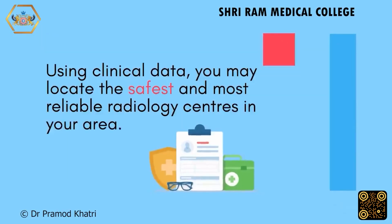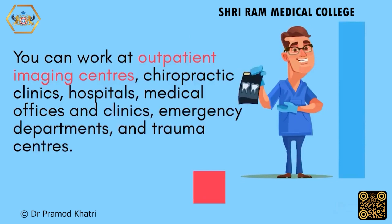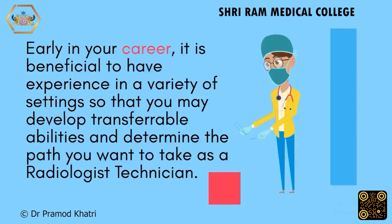Using clinical data, you may locate the safest and most reliable radiology centers in your area. You can work at outpatient imaging centers, chiropractic clinics, hospitals, medical offices and clinics, emergency departments, and trauma centers. Early in your career, it is beneficial to have experience in a variety of settings so that you may develop transferable abilities and determine the path you want to take as a radiologist technician.